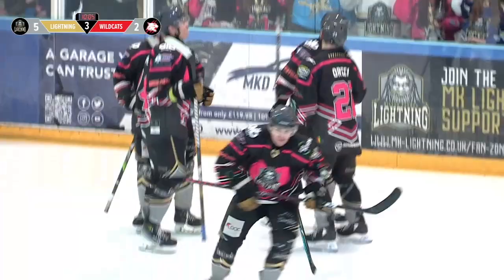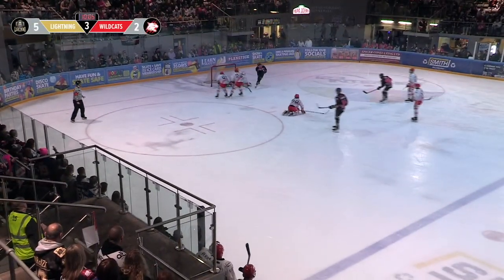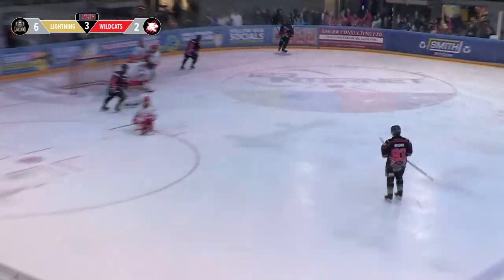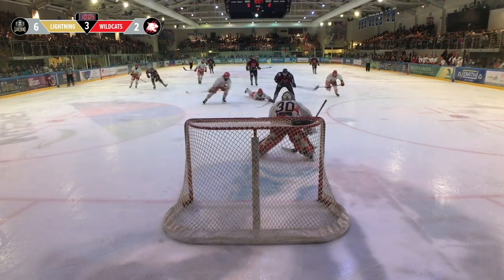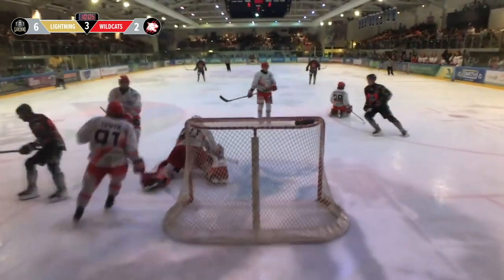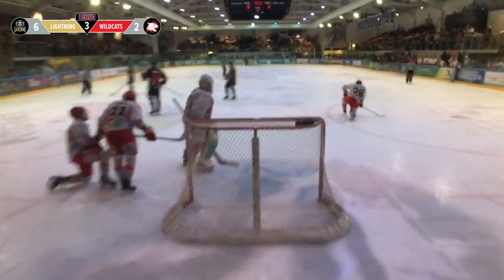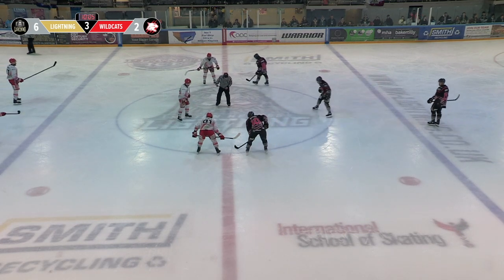And the game is slowly but surely fading away from Swindon. Lightning showing their quality. Herman getting himself on the score sheet now. We've had 6 different scorers for the Lightning.